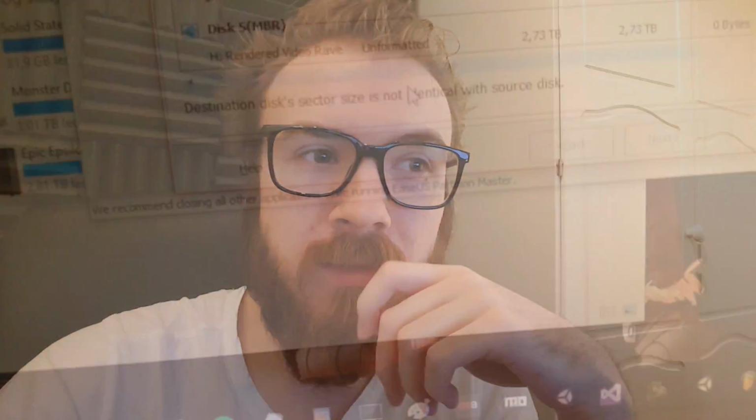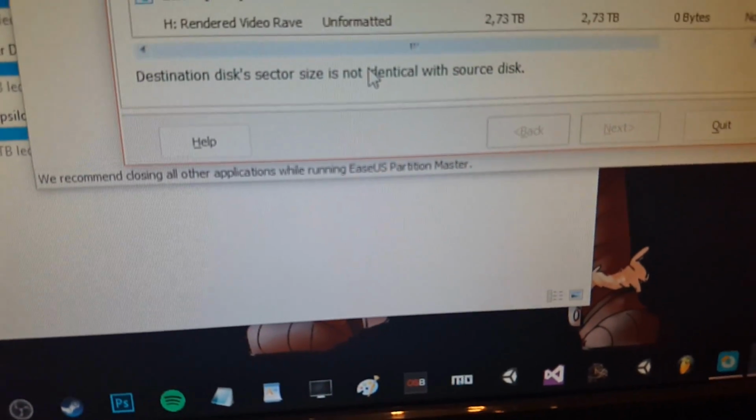Destination disk sector size is not identical with the source disk. Well, go fuck yourself. Nope, it ain't working. Not even in the slightest.